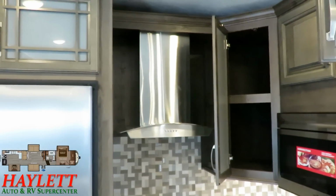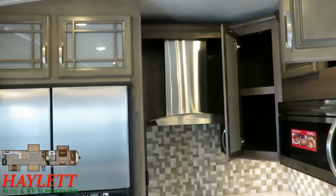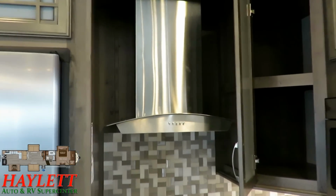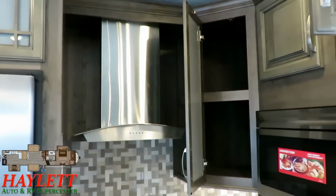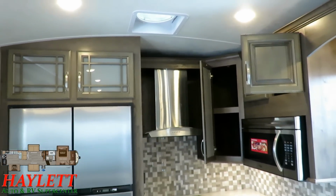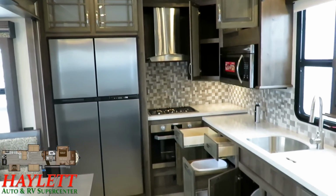But look at this cool contraption, this little stovetop hood right here. I've made a call. I'm verifying. I'm 99% sure this is 110 powered only. I want to point that out. That being said, a giant rear kitchen like this, I don't foresee a boondocker really using this floor plan. This looks more like a full-time liver, a park use type floor plan.